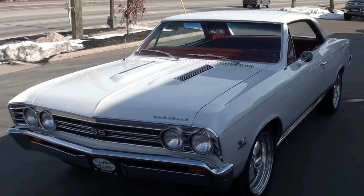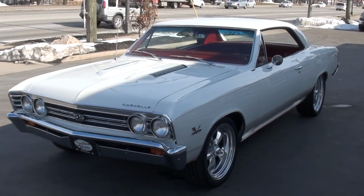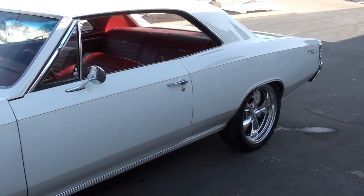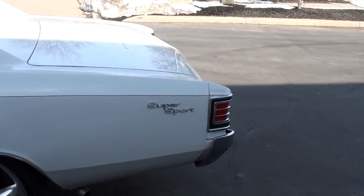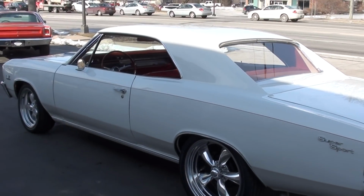Today we're going to take a look at a gorgeous 1967 Chevrolet. This is a true 138 Super Sport car. It's got 5,000 miles on a frame-off restoration. Really nicely done car, guys. It's finished in the original color combination, which is Ermine white with the red vinyl interior.